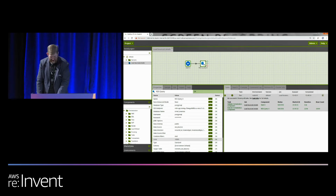So just bear with me while I flick back to the correct slide in the sequence.